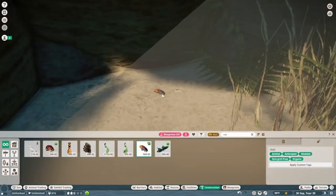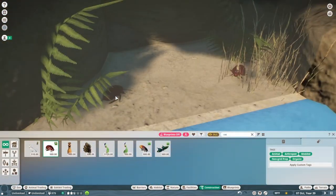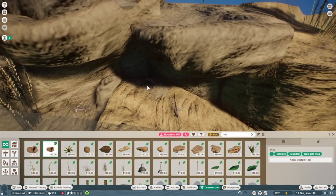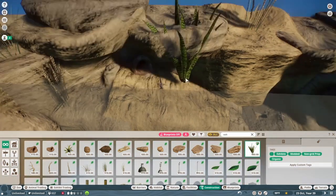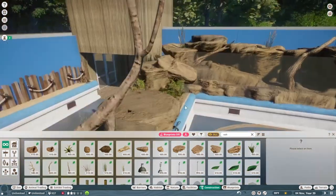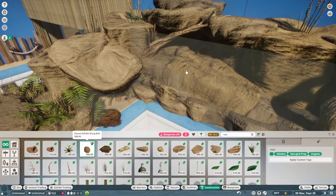Because again, I would love to actually include the animals here, like I'm doing right now with the animal exhibit pack, being able to put in those awesome giant cockroaches, and we'll start to put in the lizards and everything. I just think it adds so much more life to it than having an empty pen or an empty enclosure there.